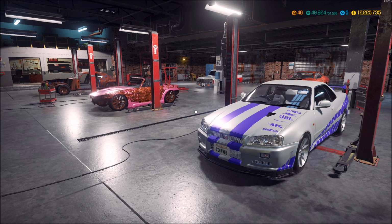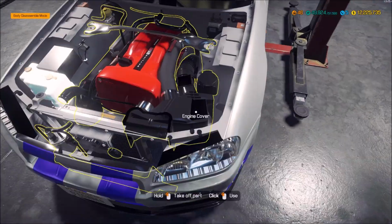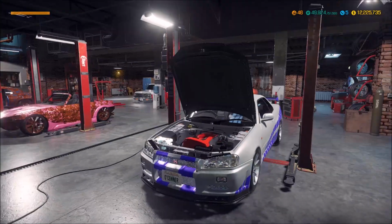So between episodes, I'm going to do a little work on the Skyline. I think I'm going to throw in an intercooler on the front, possibly put an air filter in it. If there's room for one in there, I think there might be.